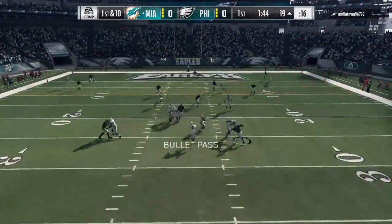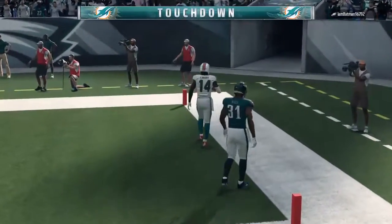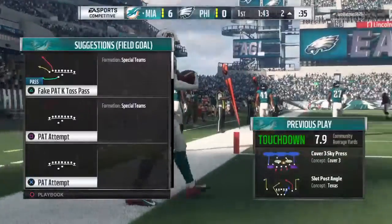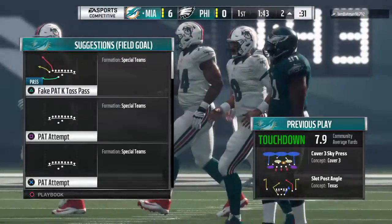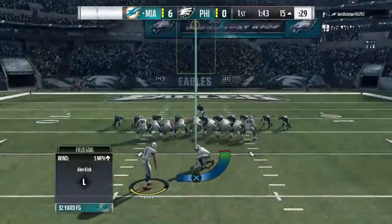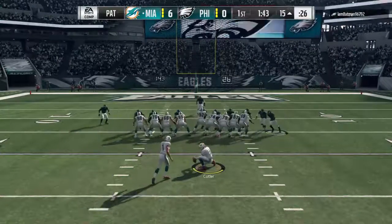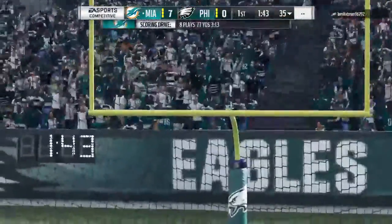Inside the red zone here. They'll look to throw. And it's caught. And he will take it in for a Dolphins touchdown. Jarvis Landry from 19 yards away. And the Dolphins take it right down and score on the opening drive. Cody Parkey is on now for the point after. And that makes it 7-0 Dolphins.